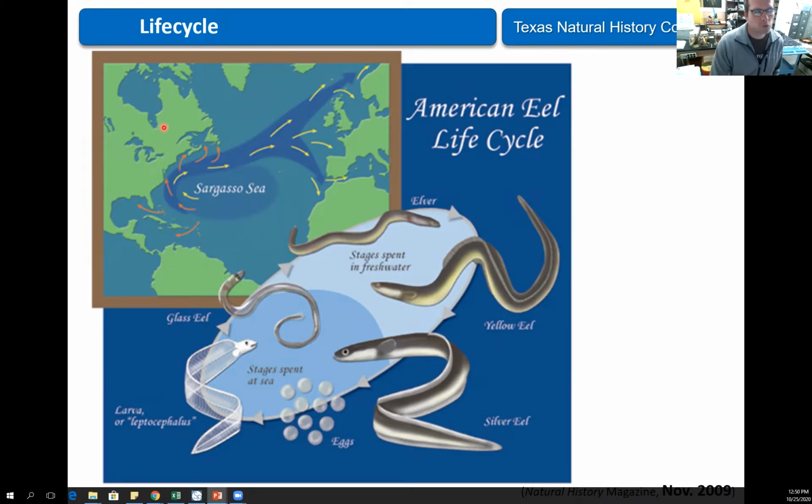Eventually, they reach maturity, 20 years or so, and in a synchronized fashion, they come back to the Sargasso Sea to mate, and they lay eggs, the males release sperm, and then the parents die, and the life cycle starts over again. So it's this really long life cycle, a lot of migration. The yellow arrows here represent another species of eel called the European eel, and it simply stays on the Gulf Stream current longer until it reaches Europe. They basically have the same kind of life cycle, but a little bit longer migration.